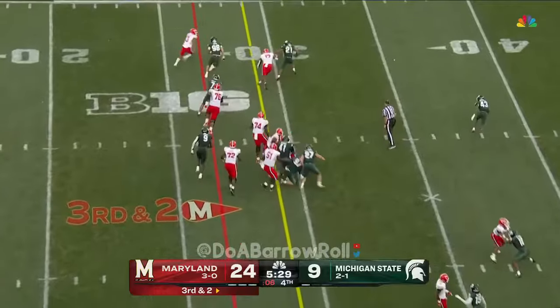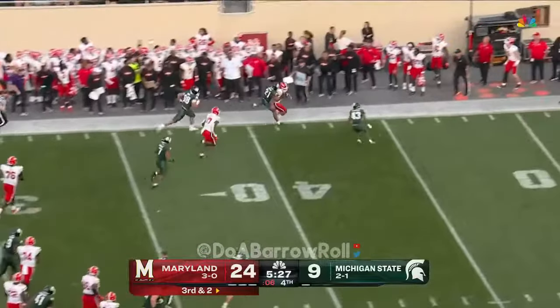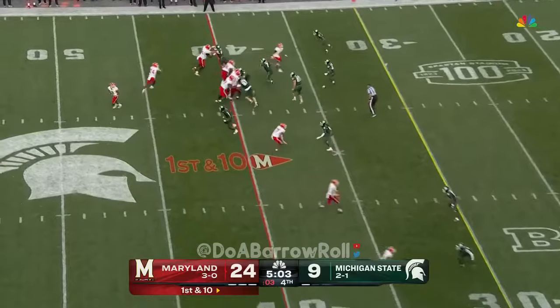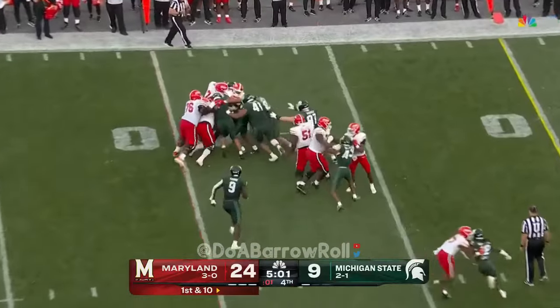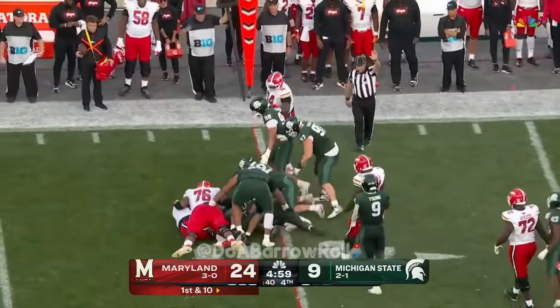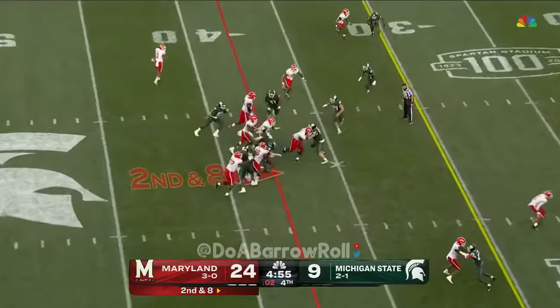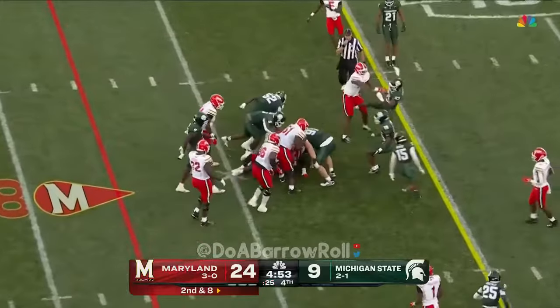Tagovailoa is going to keep it himself over the left side. Great little fake. Butcher takes it into the pistol. Hand it off. This is Hemby over the left side. And no room to run. Tagovailoa hands it off.